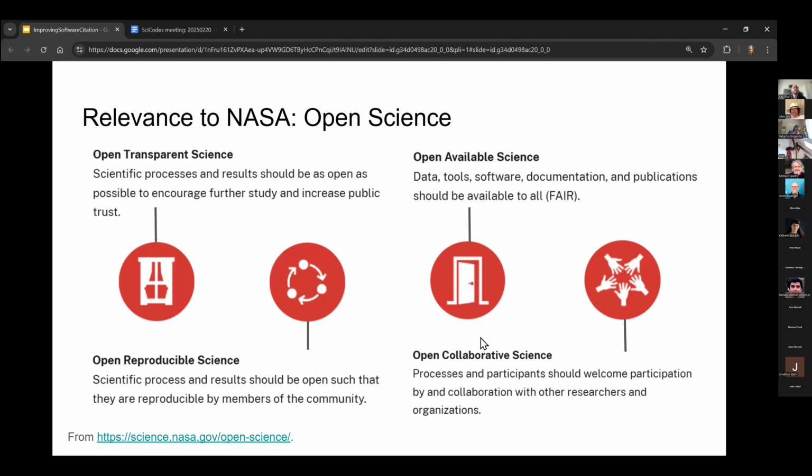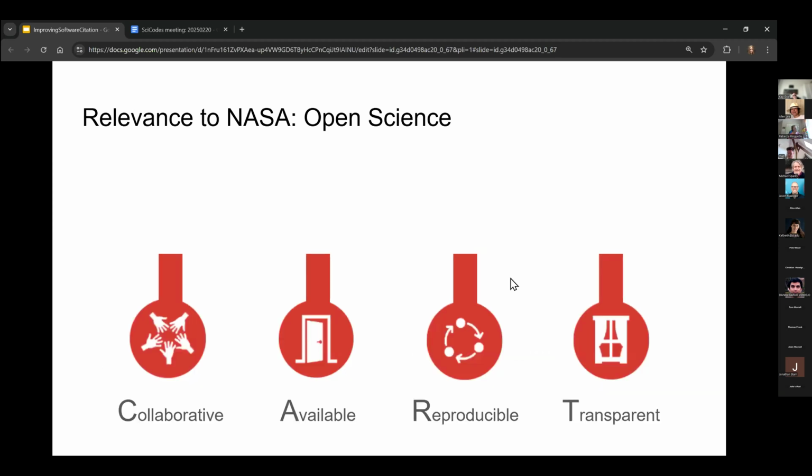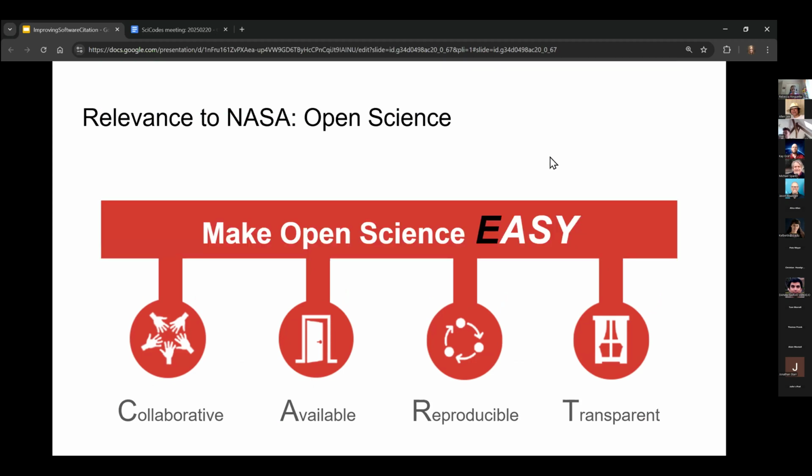Well, NASA has a stated push towards open science. NASA has defined 4 pillars of it. I'm not going to read the descriptions, it's available on their website. But the 4 important pieces to open science, from the perspective of NASA, is that the science be transparent, available, reproducible, and collaborative. And just note that the FAIR acronym, findable, accessible, interoperable, and reusable, comes in under that available pillar here. Okay, so if you arrange these, you actually get an acronym that's easy to remember, CART. But as much as you give people wheels to a cart, if you don't give them a platform to put it on, it doesn't go anywhere. And that platform that we need to serve to the community is that we need to make these practices easy, or we cannot expect the community to adopt these things with any reasonable timescale.